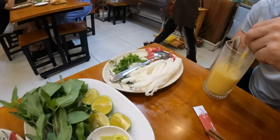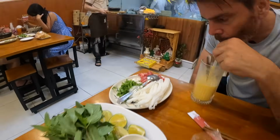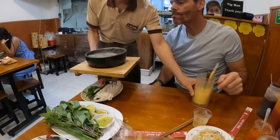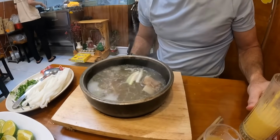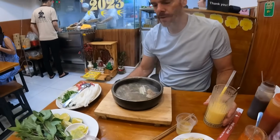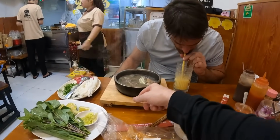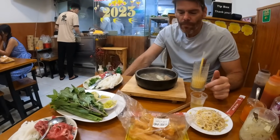Does mine look any different? Mine just seems to have more beef, it looks like. It's kind of like the same beef. But you probably get other beefs in your broth. Yeah, it looks like it. Yeah, you got the stuff in there. Sizzling. I've never seen. Wonder how that's hot. Yeah, it's hot. Careful.